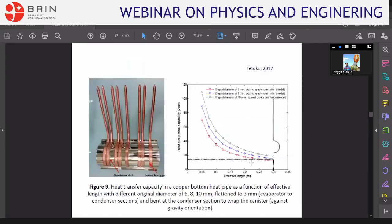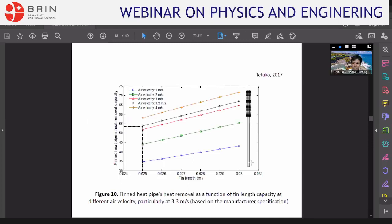Similar to the top heat pipe, we also develop models and try to match the performance of the heat pipes. We also play around with the fin lengths and the air velocity. How can we improve the performance of the heat pipe for removing heat if we vary different factors, such as the fin lengths and the air velocity?